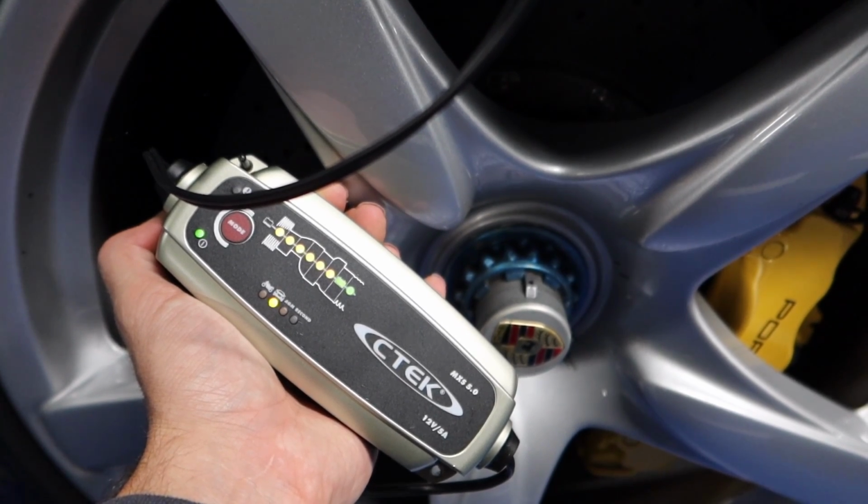But I'm never in fear that the car won't start, because she is constantly left on charge with my C-Tech charger. You wouldn't believe the amount of questions I get about car charging, plugging things in, trickle chargers and all the rest of it. So I'm checking on her, and then I'm going to go and check on my Carrera 4S as well, in readiness for a big video with that coming very soon.